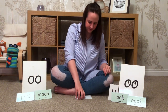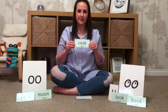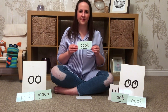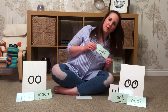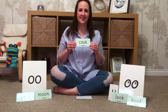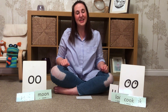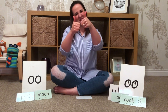Let's try just one more. Okay. Have a go at this one yourself. Is it uh, ooh? K, uk, cook. K, uk, cook. It's cook. You're right. Well done, boys and girls. You can find your green words on Firefly so that you can go and practice yourself. Well done, everybody.